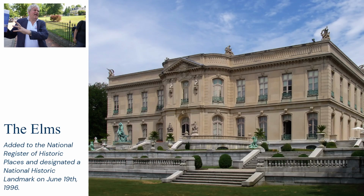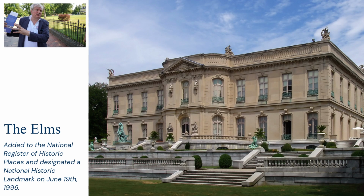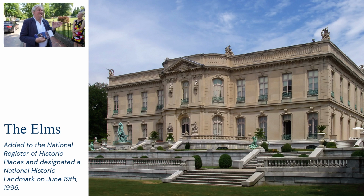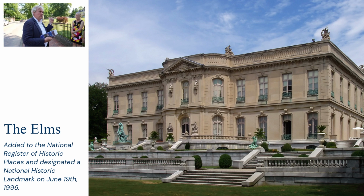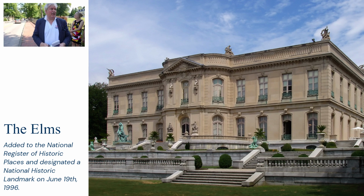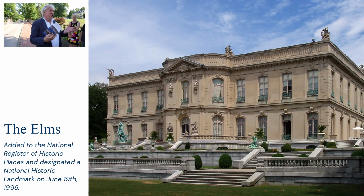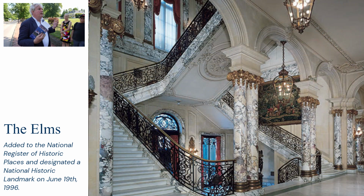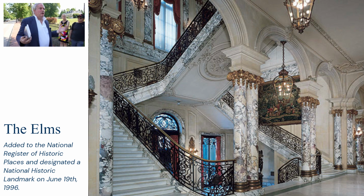Here we are at the Elms, which is Mrs. Russell's summer house from 1880 when the casino was built, in 1882 when the Isaac Bell house was built. Things changed very dramatically here. The simple, informal shingle style was no longer enough. People wanted grand houses, and then they actually wanted palaces.